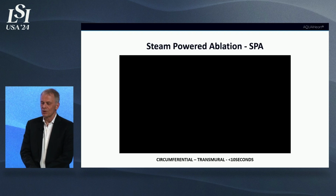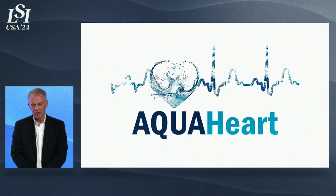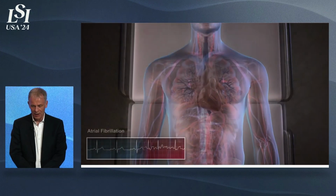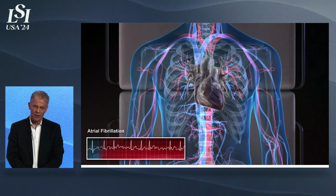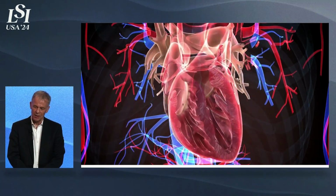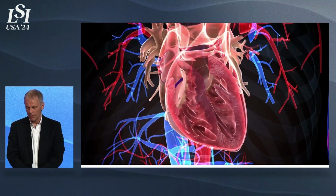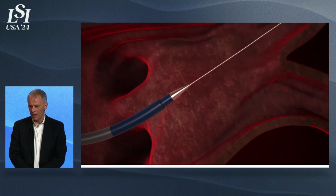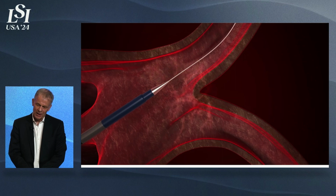Let me introduce to you what steam-powered ablation is. Our workflow is pretty standard for the pulmonary vein isolation. We go through the groin in the venous system, then we go transseptal. We have developed our own deflectable transseptal sheath, and then we deploy a double balloon system over the wire into one ostium of any pulmonary vein.